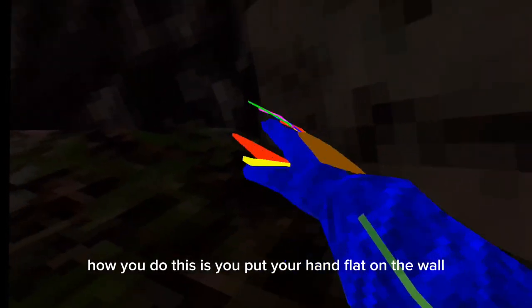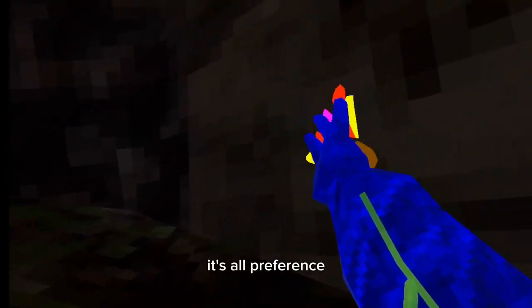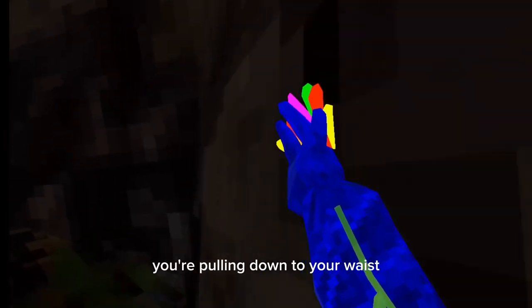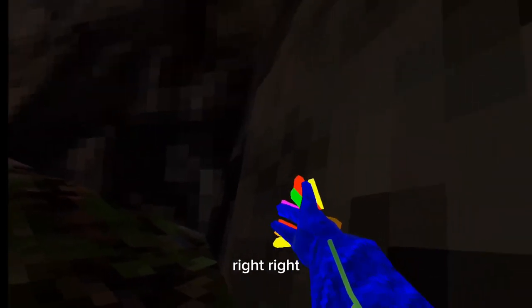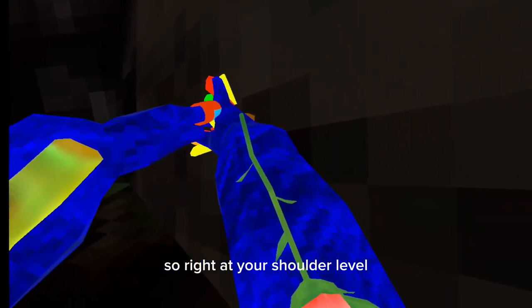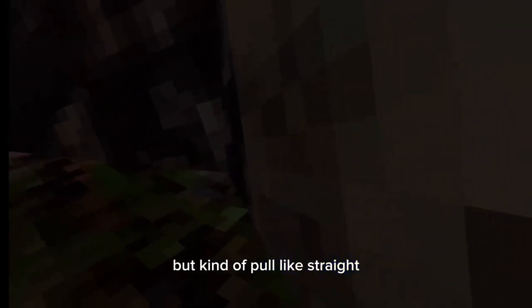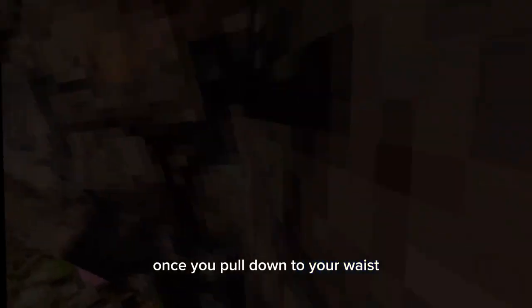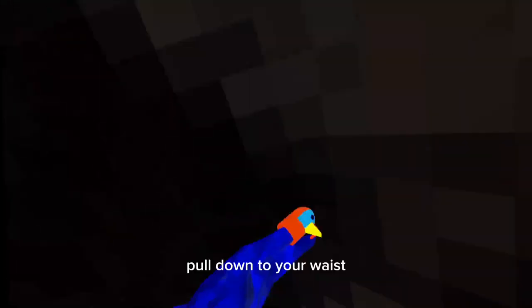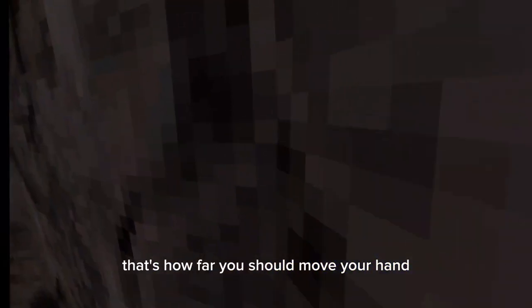How you do this is you put your hand flat on the wall. It doesn't matter how you're holding it. This does not matter. It's all preference. But while you're on this, you're pulling down to your waist. So it should start here, right? My shoulder is right here, so right at your shoulder level. Then you're gonna pull to your waist, but kind of pull straight. If it's a wall like, say, here, just pull to your waist. Okay, so I'm gonna just show you what that looks like. Once you pull down to your waist, pull down to your waist, and depending how far you are from the wall, that's how far you should move your hand.